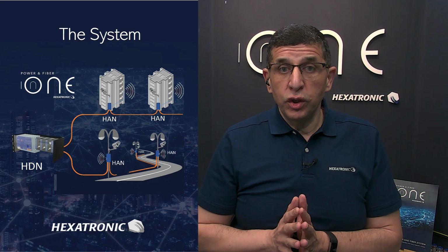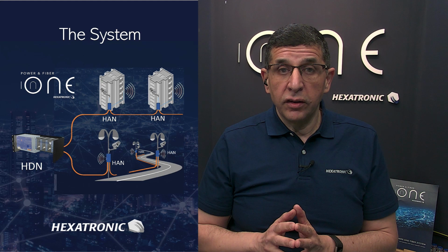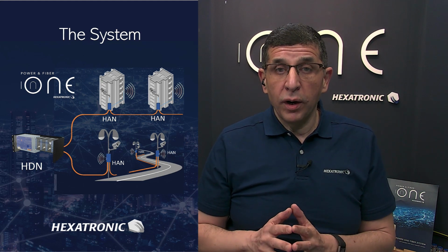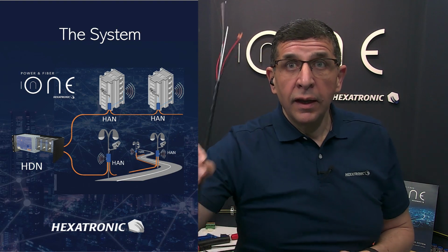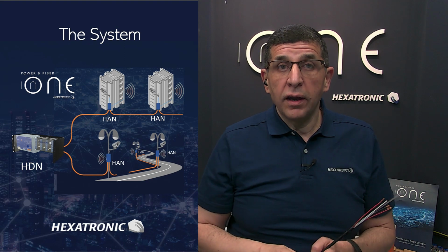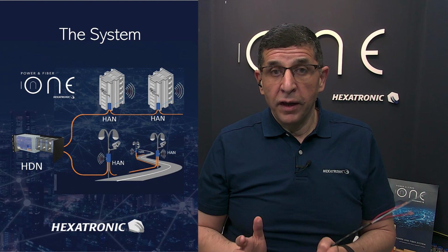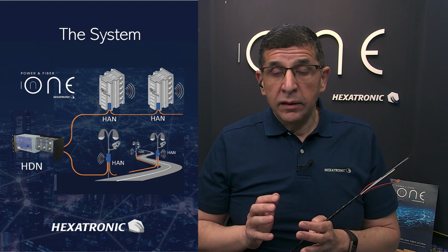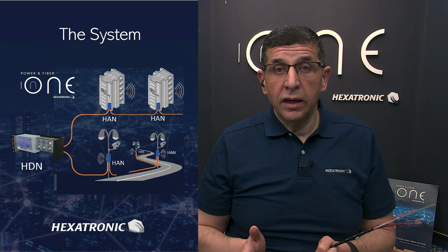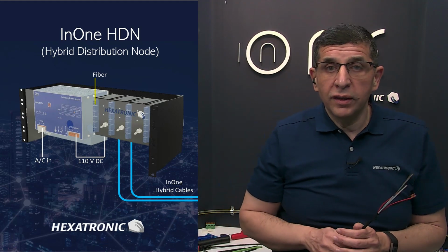In the InOne, we have, at the central point in your data center, what we call the hybrid distribution node, where we combine both the power and the fiber into one cable. And this is an example of the cable. Then we drive it in the network. When we're close to the devices, we have a hybrid access node. In this hybrid access node, we separate the power and the fiber and feed the industrial switch that will feed the devices. Let's take one component at a time.